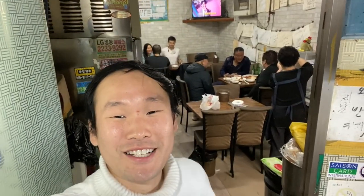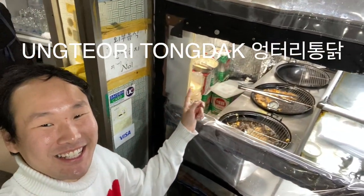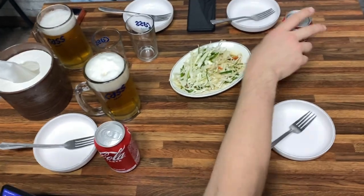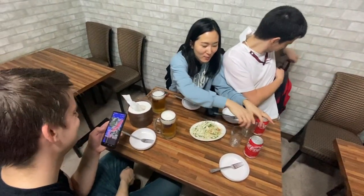So our friends took us to this mom and pop shop for our fried chicken, for Korean fried chicken. You can see it just right there in the window. This is apparently their favorite and best place in all of Seoul, so I'll take their word for it. It's also been featured on Netflix's Street Food Seoul episode.